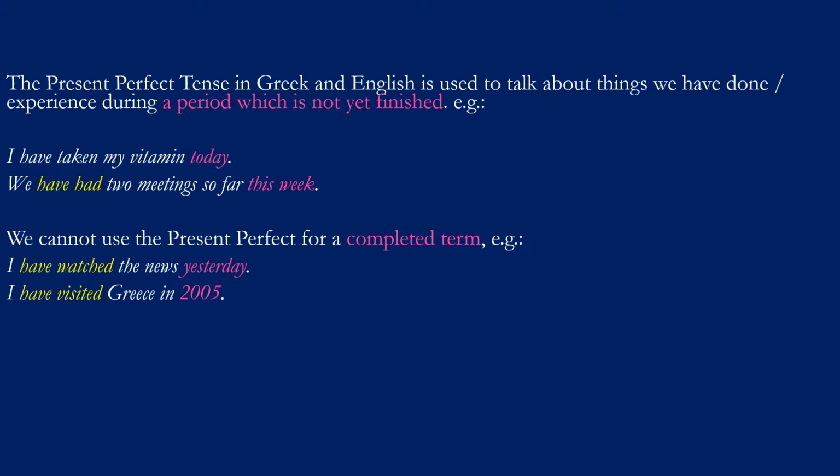The present perfect tense in Greek and English is used to talk about things that we've done or experienced during a period which is not yet finished. Now, that can be a little confusing, so let's take a look at the examples. I have taken my vitamin today. Today is an unfinished period, so we can use the present perfect.